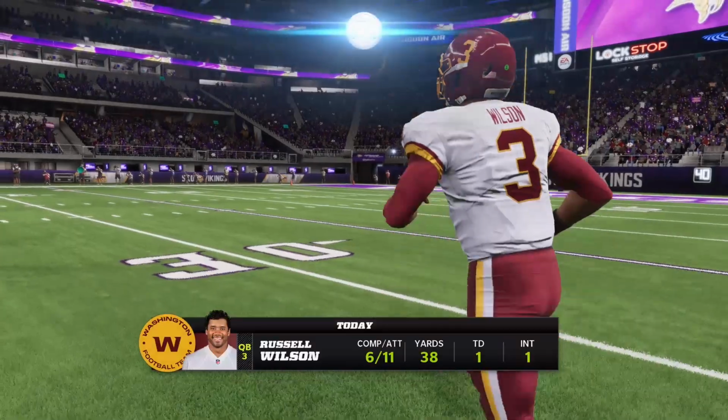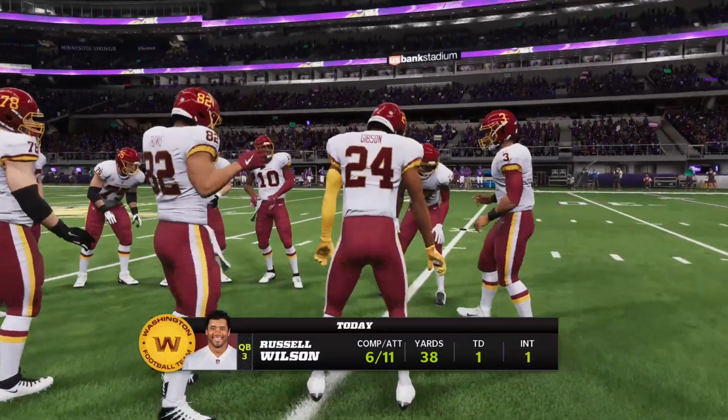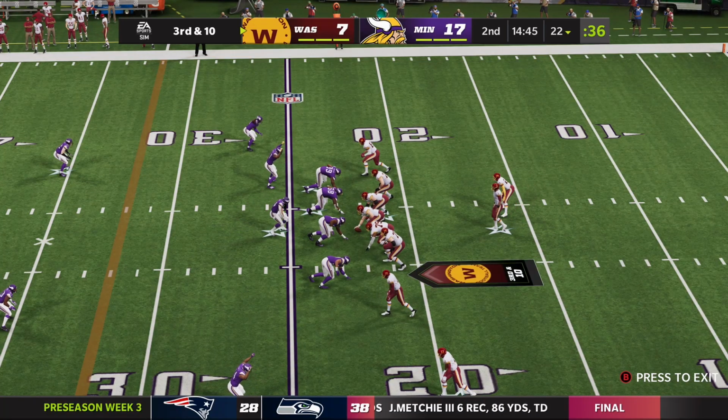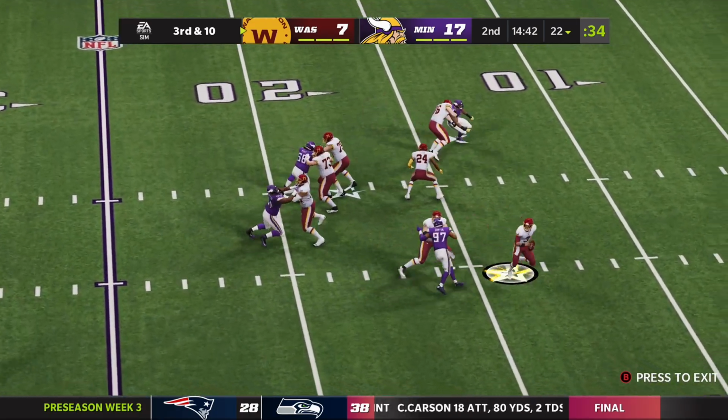Russell Wilson now gears up to lead the offense again. Charles, it's the second quarter. Your team's losing. You're not playing. Washington on third down. They've hit 2 for 4 thus far. This is 3rd and 10.